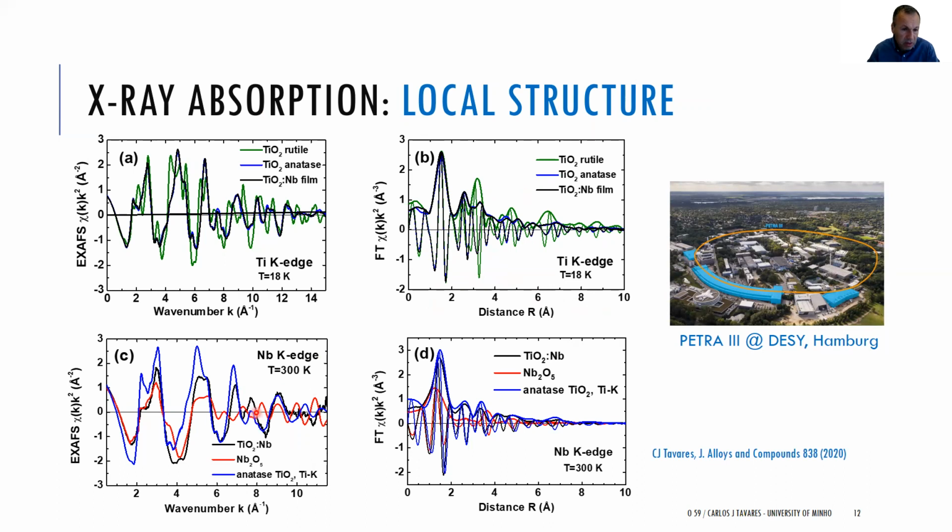We have a very good fit when we compare our film, which is the black lines, with that of anatase reference powder, which means that niobium is bonded to oxygen in the anatase structure and not in some kind of niobium oxide. Because the niobium oxide standard powder is the red line, and it does not fit the data of the titanium dioxide doped with niobium thin film, which is the black data, very well. And again, we can see that there's a very good fit for longer distance from the main cation, which in this case now is niobium. We did this here at 300 Kelvin, and it can go all the way up to 10 angstroms.